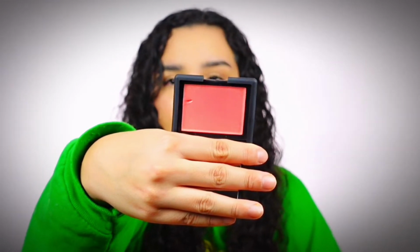Continuing with our beauty products, honestly, I wear this blush every single day. It's in my go-to makeup. I probably will continue to only wear this one until it basically runs out. Talking about the NARS Orgasm X blush. This beautiful corally color.